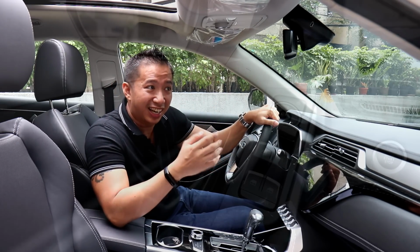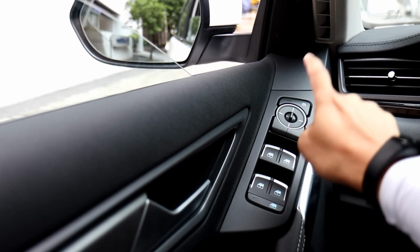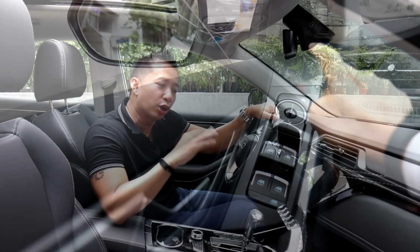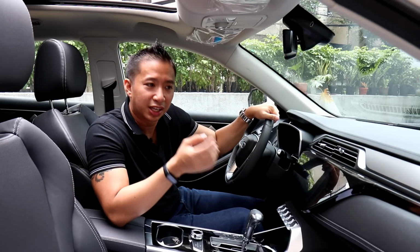Even econo cars, guys, come with a driver's side one-touch up and down window. I mean, this is one convenience feature that we all take for granted until it's taken away from you and you realize how useful this thing is.